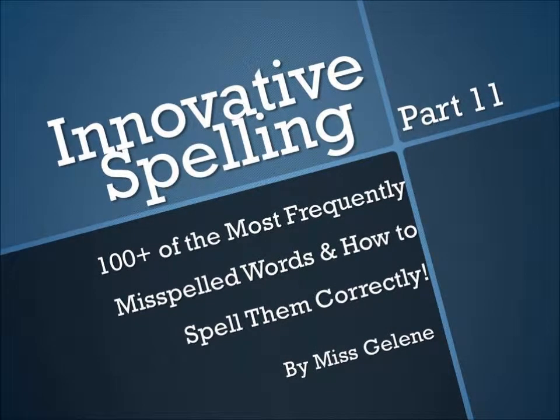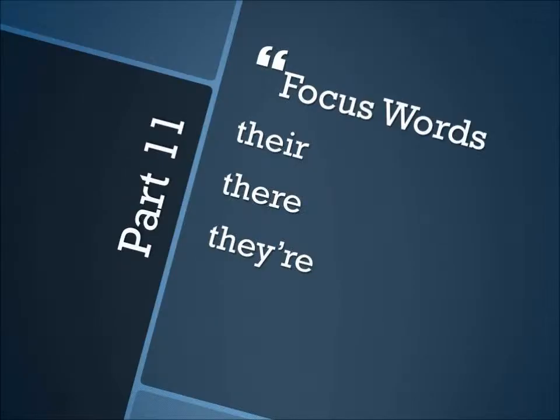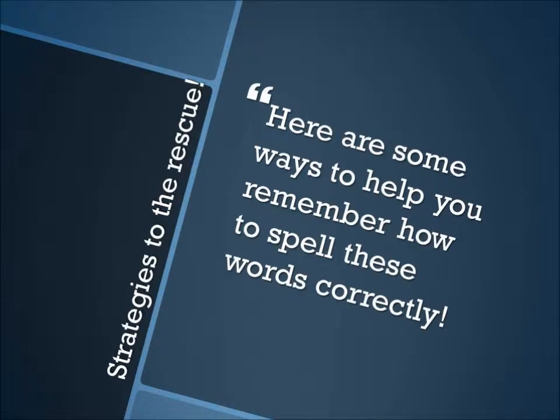Hello and welcome to Part 11 of Innovative Spelling, where we cover the top 100 most frequently misspelled words. Our focus words today are going to be those tricky homophones, there, and there. Now let's check out those spelling strategies to help you better understand when and how to spell these three words.